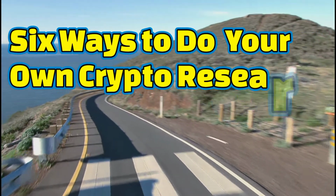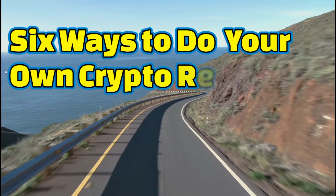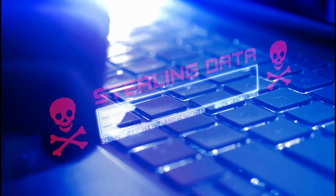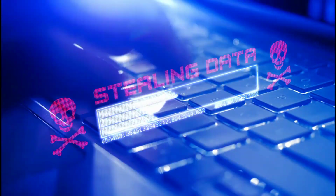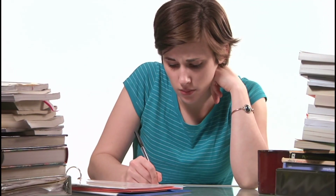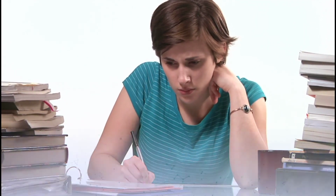Here are 6 ways you can do your own research to avoid falling prey to crypto scams. If you have money to invest in any crypto, the best thing you might want to do for yourself, or the best skill, is to know how to do your own research. We hear this a lot in the crypto space, but how do we do it? Now let's jump right into it.